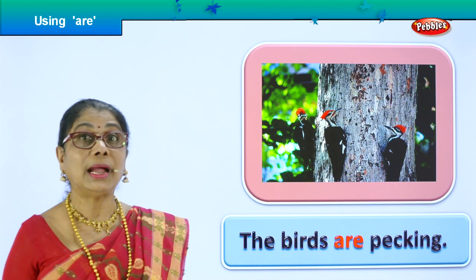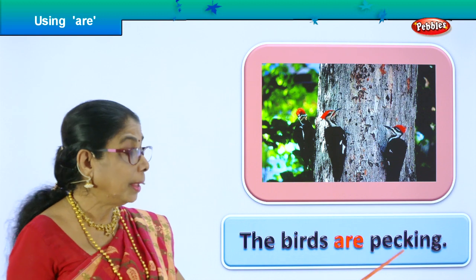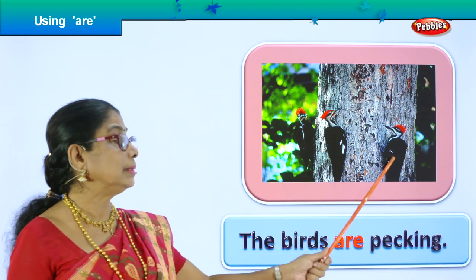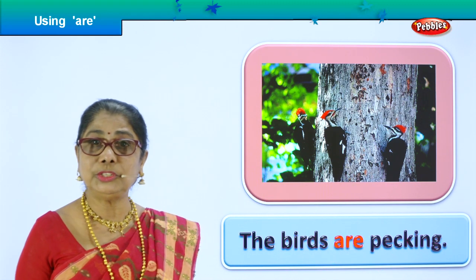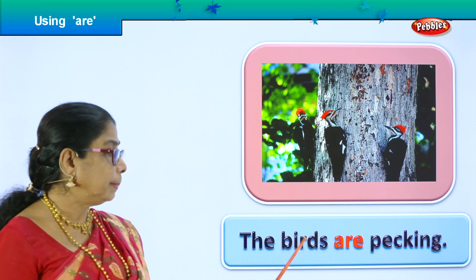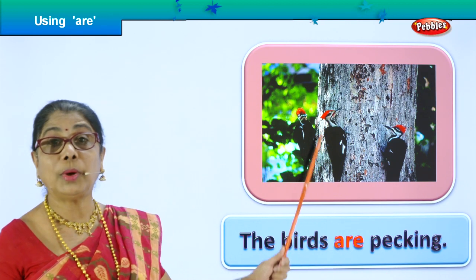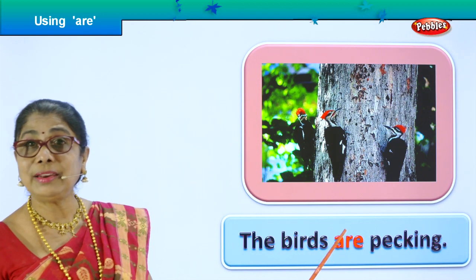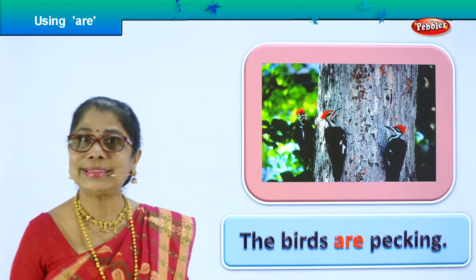1, 2, 3 birds are pecking. The birds are pecking on the tree. What are the birds doing? The birds are pecking. There are three birds, so more than one, then we say "are", use of "are". Look carefully and read the sentence for me. The birds are pecking. Excellent.